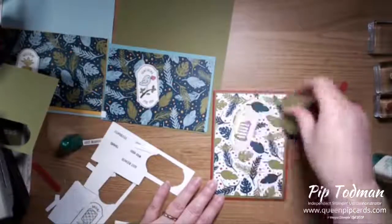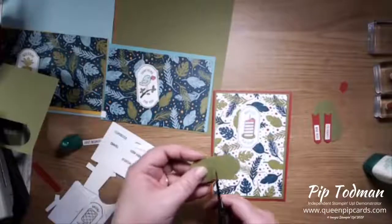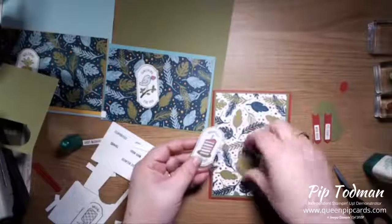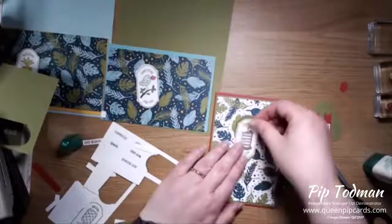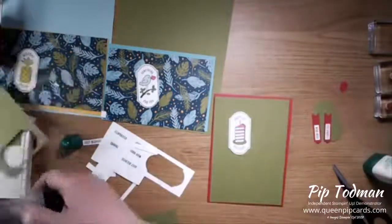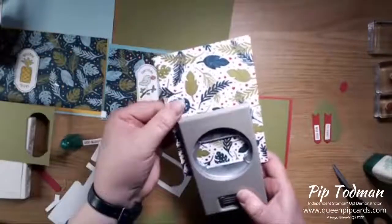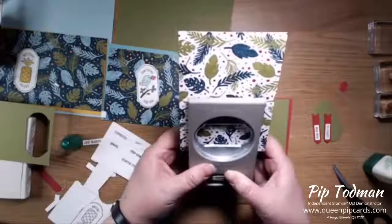Shall we do that? Let's work out where this is going to go. That's going to go in the center. And we're going to cut this down the middle and just line this up. So it's got a little bit of extra length there. Happy birthday, like that. And then I want the punch to come out here. So I'll just do this. Can I get it straight?